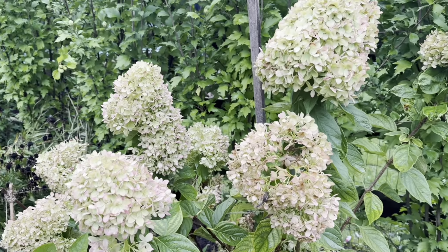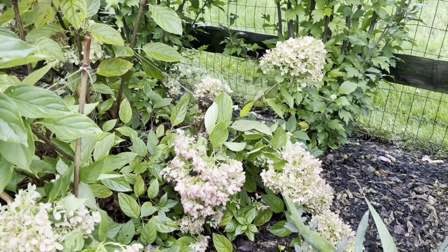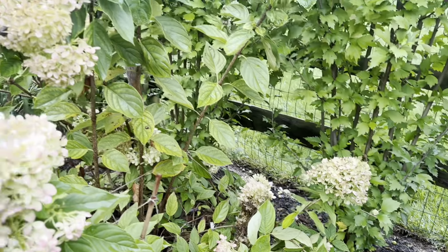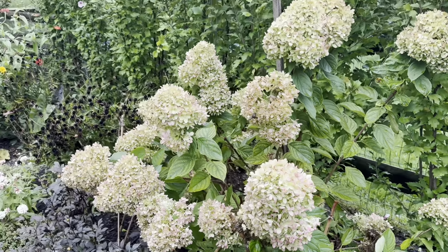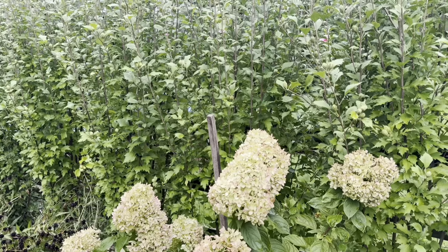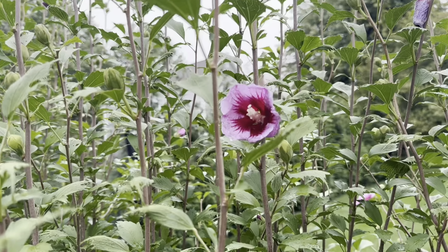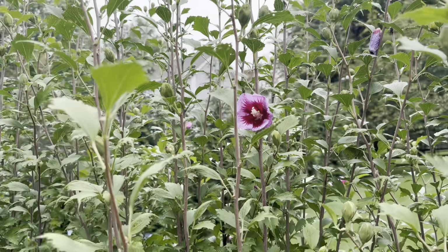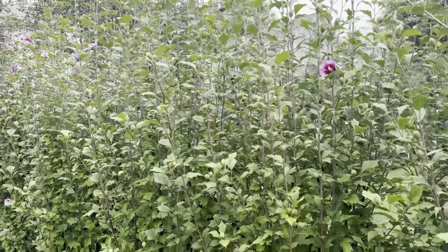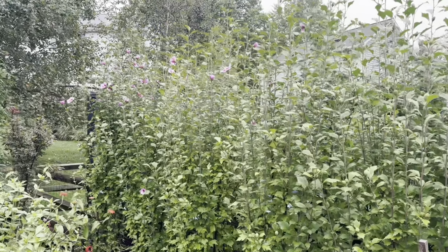And I do plan to cut some of these blooms very soon as well, especially the ones on the bottom here that are just kind of stragglers. I'm gonna dry a bunch of these for my winter projects. And I haven't really showed you my Rose of Sharon yet, but they are still putting out blooms. They definitely open up when it's more sunny and when it's a little bit warmer, but still offering some pretty color.